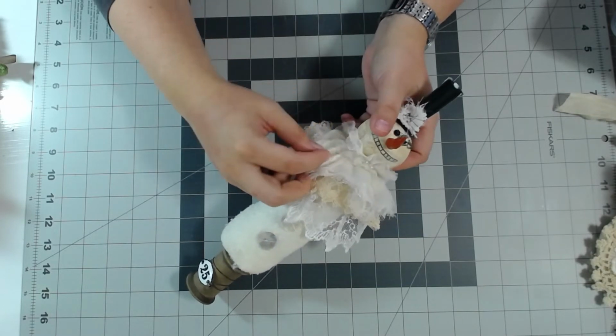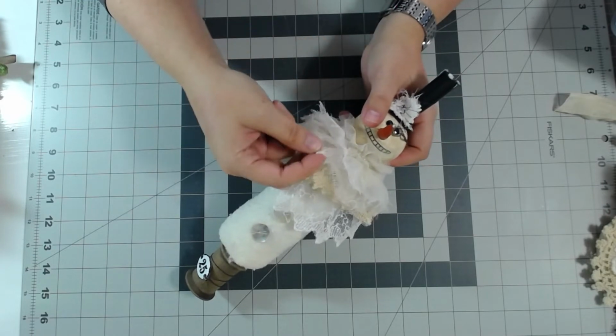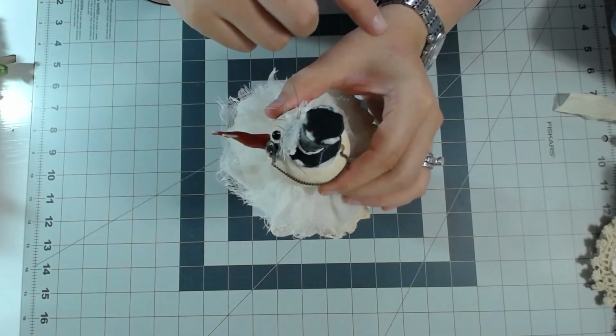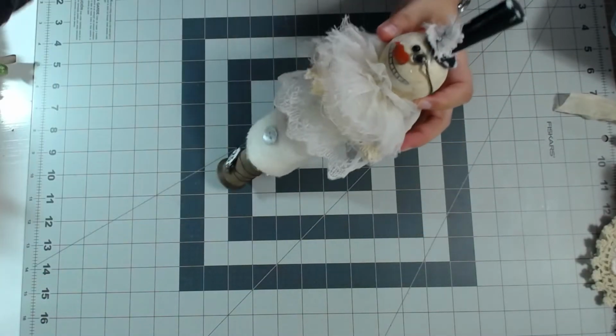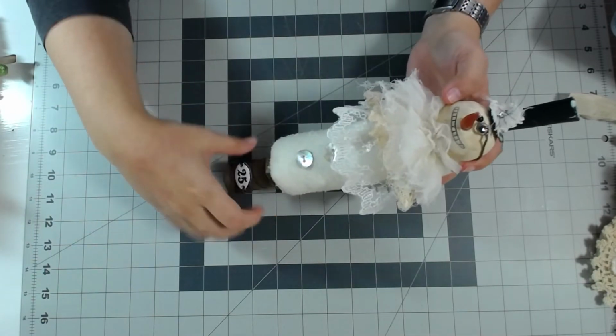And then some more here. So yeah, and this is my cheesecloth that I had added in there. And the snow is what she sold last Friday, I think. This is her snow on the snowman too that she sells. She sells it in a little bag, but I think she sold out. But anyways, it's really cool snow.